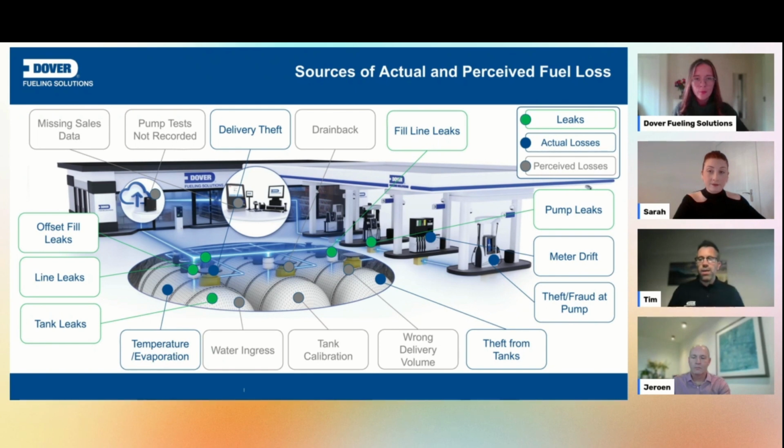How do we do that? Well, there are a number. If we look at the diagram we're showing on screen now, there's a number of different areas on a station where we can lose fuel, or where we can look like we're losing fuel. Another misconception that we see is that people think, oh, I've got my Wetstock under control, I've got my variances under control, there's no problems going on. Actually, what this diagram shows us is that there's a whole host of different areas where, as I say, we can either lose fuel or look like we're losing fuel. This is not exhaustive, but we're categorizing fuel loss into a couple of different areas.